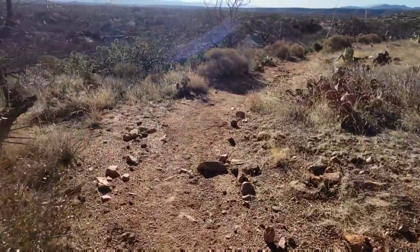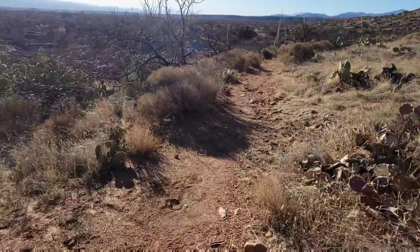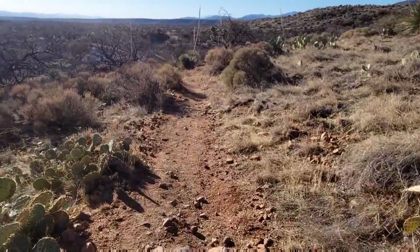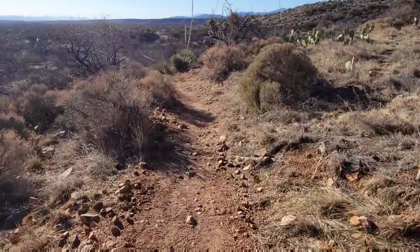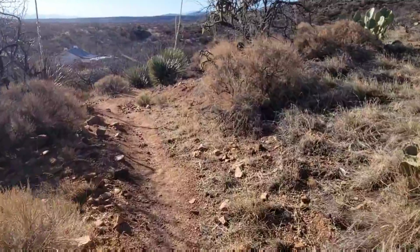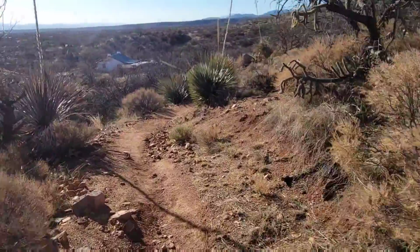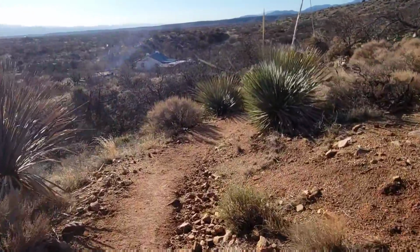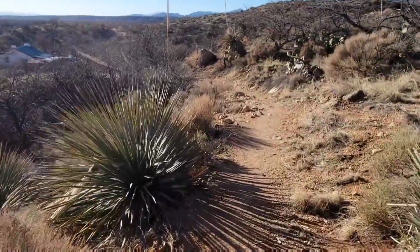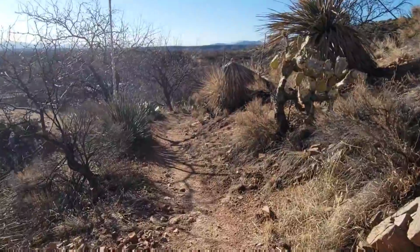But this part is really nice, and I think it's because we're close to the trailhead. It always appears that the closer to the trailhead you get, the easier access there is for maintainers, so the trail is better maintained. And it's also more popular, so there's more footprints going through. I don't know how big a trailhead this is. There's a huge building here for some reason.